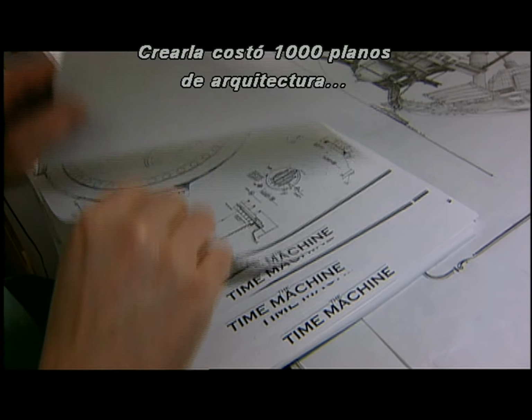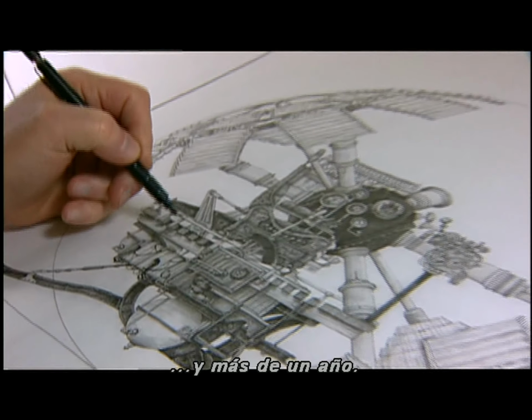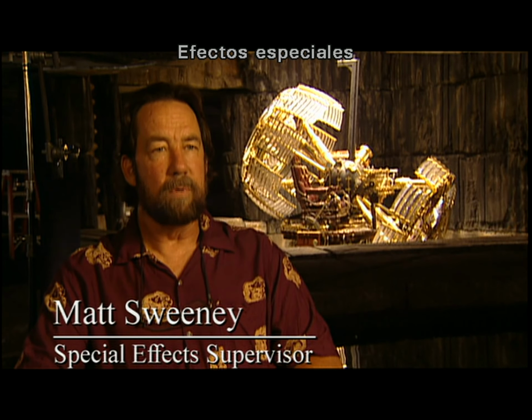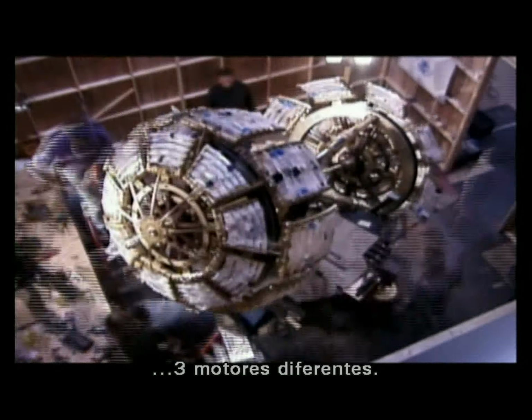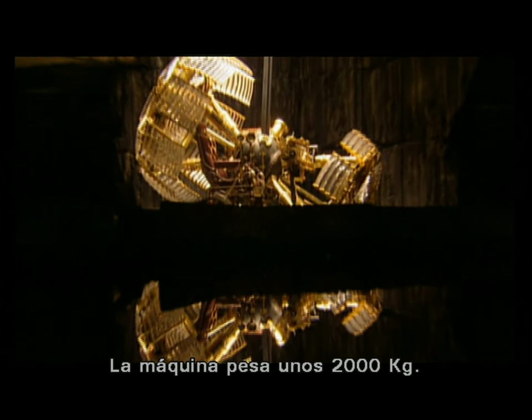Creating the time machine was a process that took over 1,000 architectural drawings and well over a year to complete. It was very involved. We had about 20 special effects people working on it for 2.5 months. There's a tremendous amount of working parts in it. The difference engine's got 3 different motors on it to make it work. The machine weighs about 4,000 pounds.